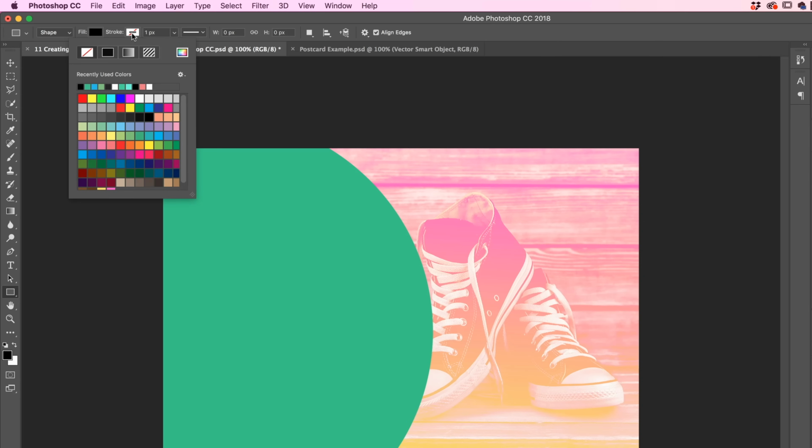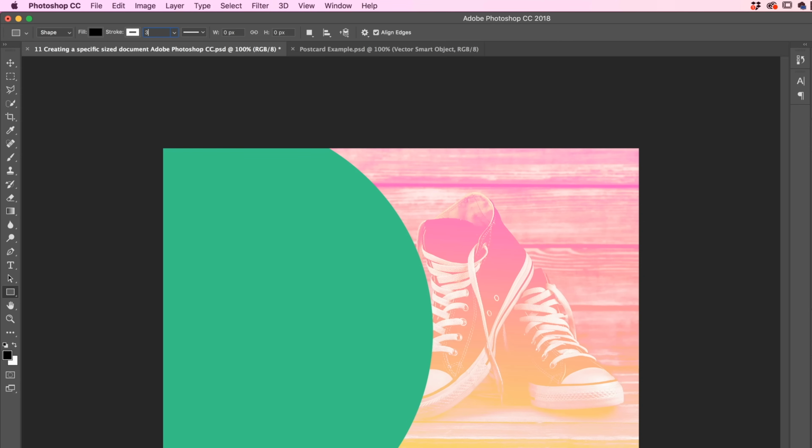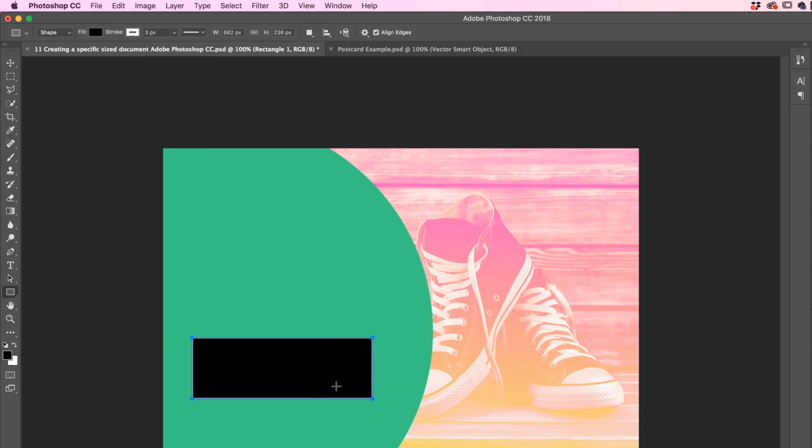I'm going to turn it on just to show you. So I'm going to have a white line around the outside. It's going to be, say, 3 pixels, just for an example. I don't really want a stroke, but I want to show you how it works. And what we're going to do is draw a rectangle about here. Cool. And you're like, yeah, that's a rectangle, Dan.